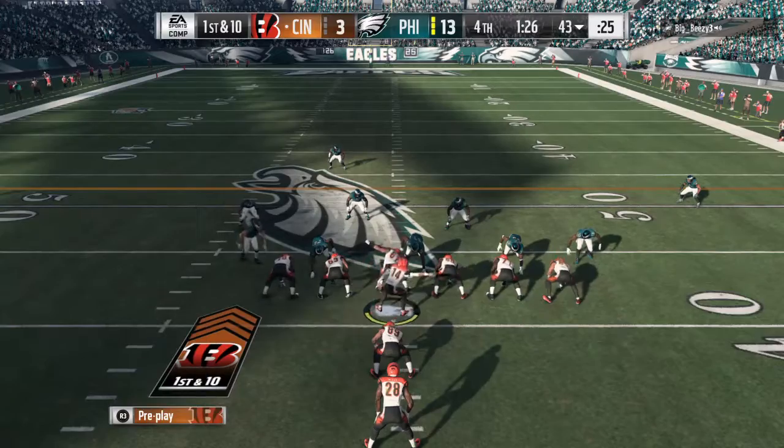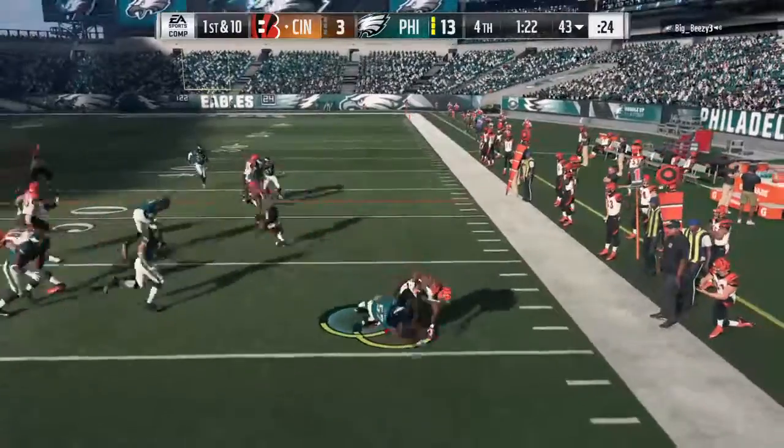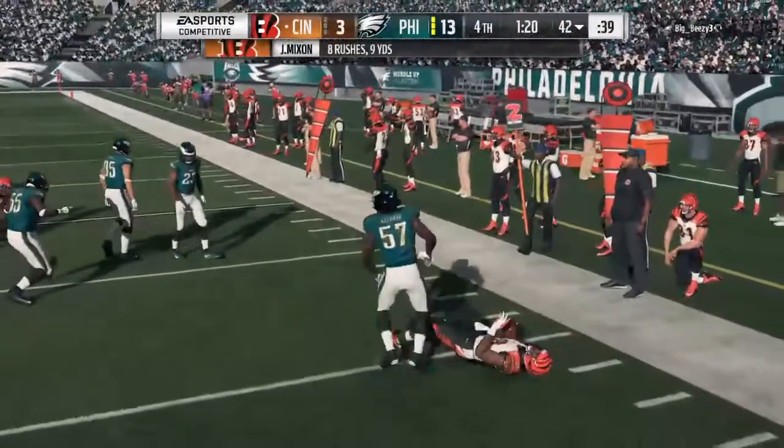I bet if we ask him after the game, he'll say he didn't get all of it. We've seen him hit from deeper than this in warm-ups. But here, he's a foot or so from clearing that bar.